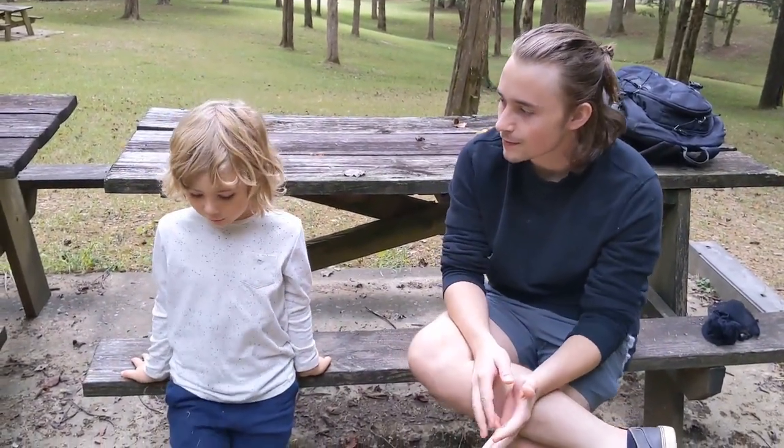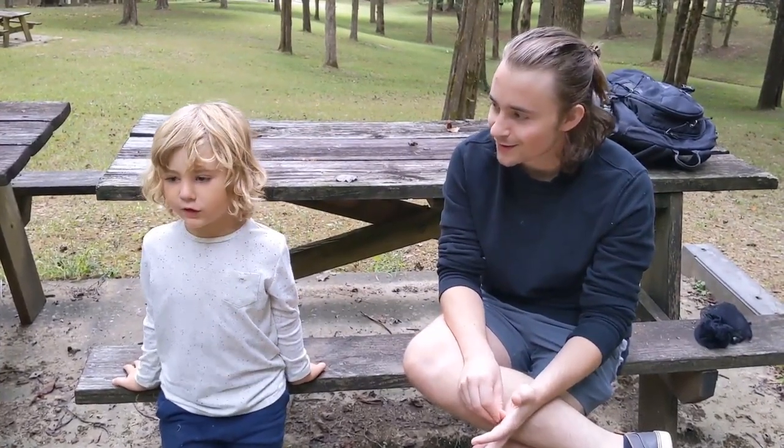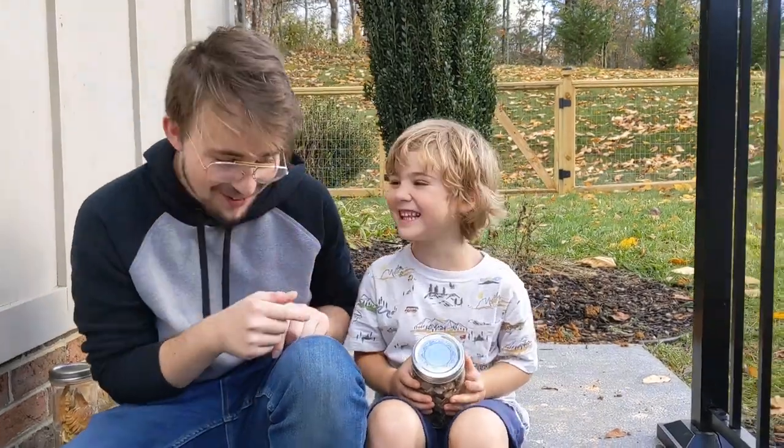What kind of edible mushrooms do you know about? Bicolor bolete. Bicolor bolete's edible? What else? Hen of the woods. Yeah, these are hen of the woods. 3, 2, 1. These are hen of the woods. Let me see that thing.